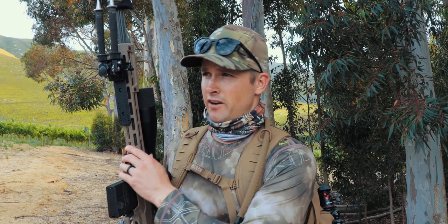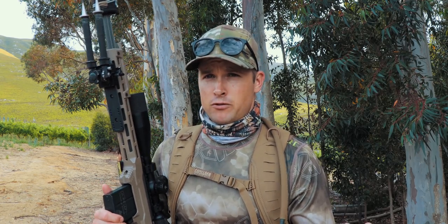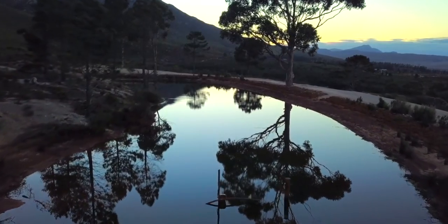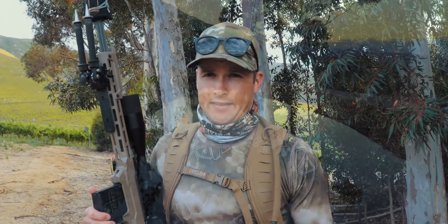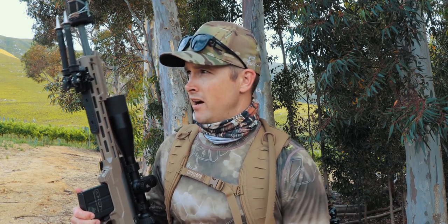And this is what I was saying earlier. As soon as the first shot goes, they're gone, and you never know when they come back. They could be back the next day, but sometimes they come back a week later, or they hit a different part of the farm or a farm next door. So they're really smart, and they've basically got Swarovski eyes.